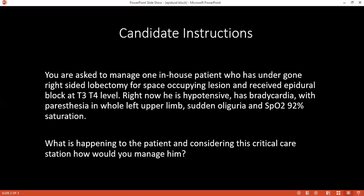One important thing that you have missed: if you suspect that an epidural block has been given to a higher level, then you'll stop that first. We have to stop the epidural drugs. Why would you think epidural would cause this kind of symptoms?